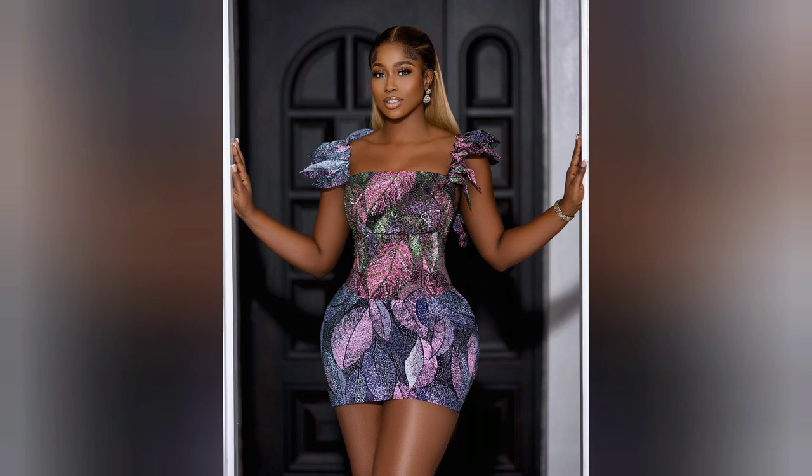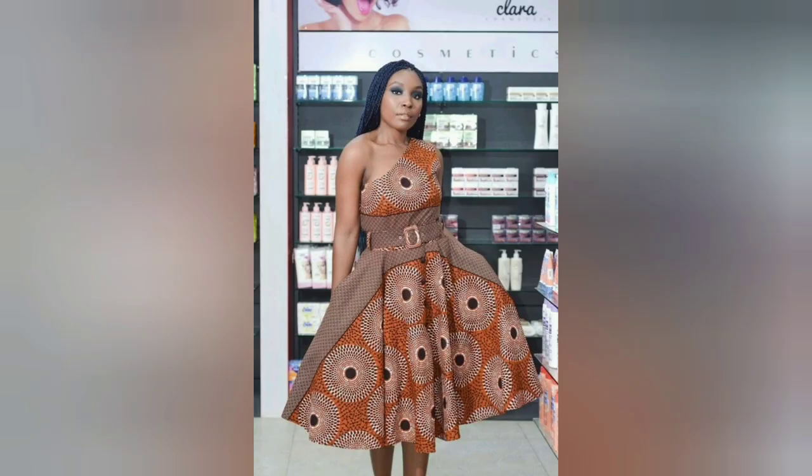This particular one was released this morning. Guys, look at the sleeve, the shoulder area. It's very beautiful, the Ankara print. This video is loaded with Ankara short medium gown styles.